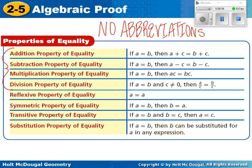No abbreviations. With one exception, I will let you use symbols. Okay? So instead of saying addition property of equality, you can put an equal sign. Subtraction property of equal sign. Multiplication property of equal sign. Division property of equal sign. So if you want to shorten that a little bit where you don't have to write out addition or equality every time, you can put the little equal sign. Okay, and that goes all the way down on all of these. But you have to write everything else out, no abbreviations.